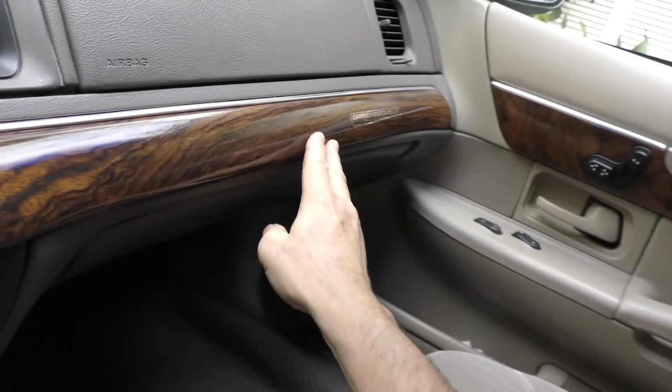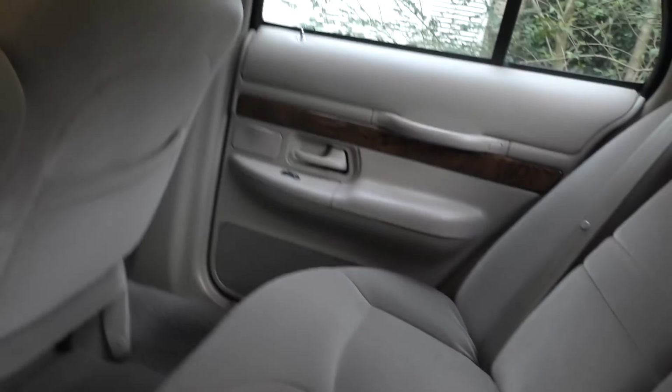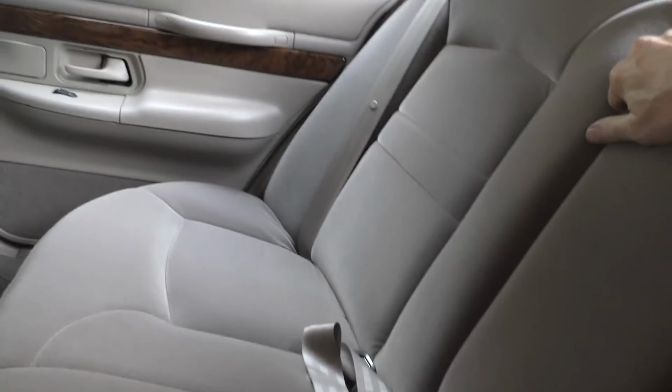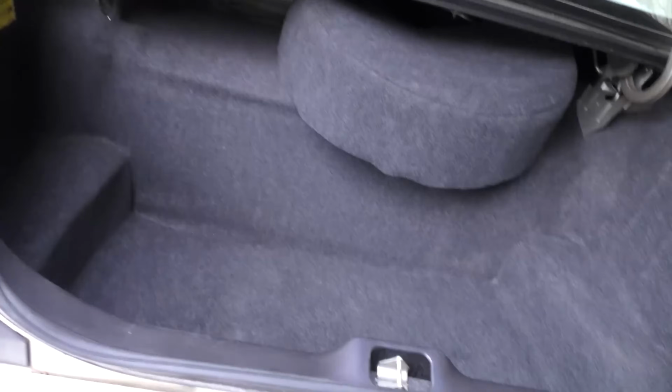And look, the wood dash is still in good shape. Tons of headroom for you big people. Look, I still got a whole bunch of room before my head hits it. Check out the back seat. A lot of leg room in these things. Close the door. Nice solid door too. Hey, there's a lot of room inside this thing. It is not small. And of course the trunk, it is gigantic. It just goes and goes and goes.